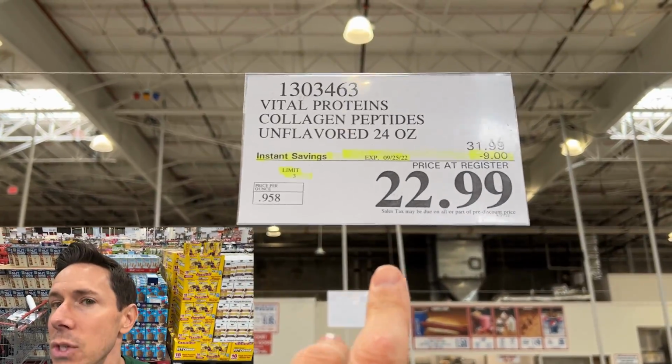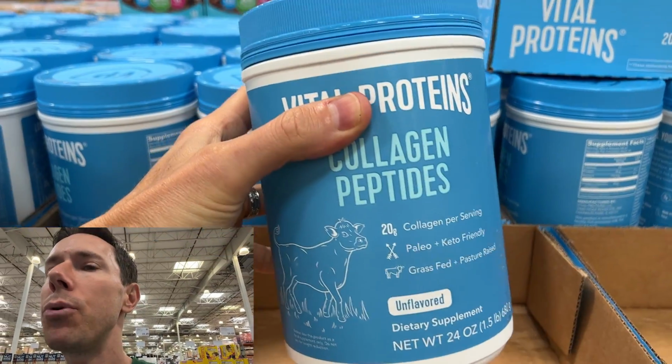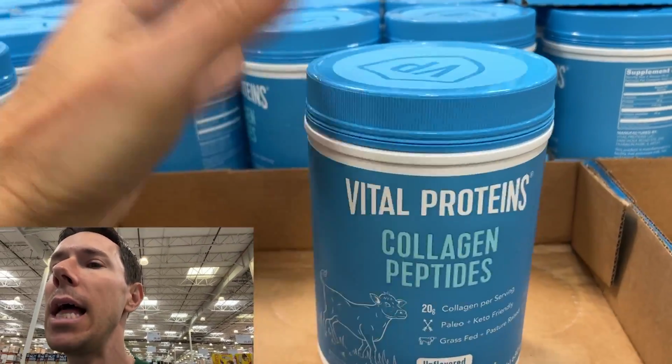The non-sale price at Thrive Market is very, very close, but at $9 off, it's Bobby approved. I recommend this every single day. Load up, my friends. This section here is loaded to the gills. We have the collagen up front, we had those sprouted pumpkin seeds, and then we have this.